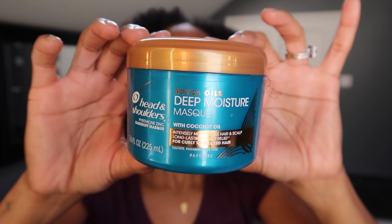So I'm going to add a little quarter size amount of this Head & Shoulders Royal Oils Deep Moisture Mask. It is absolutely one of my favorites. It detangles on contact, and I'm applying some of this deep moisture mask specifically to my edges because I know I'm going to be applying a very strong gel, which I'll show you guys in a moment.